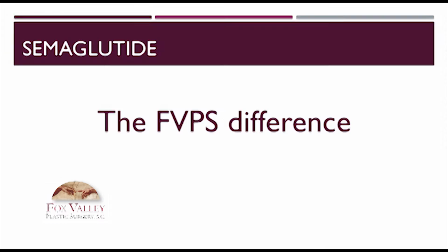This med takes you sort of half the way there, and then really you're responsible for taking yourself the rest of the way there. So here at Fox Valley Plastic Surgery, we're a little bit different than some of the other practices in the area offering this medication. We don't do monthly subscriptions. We don't just give you the medication and let you go on your own with it.